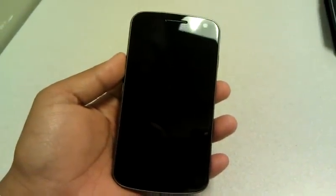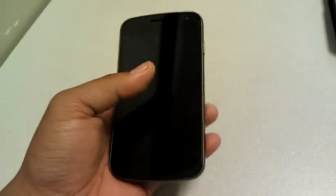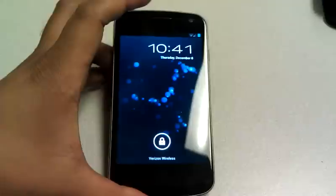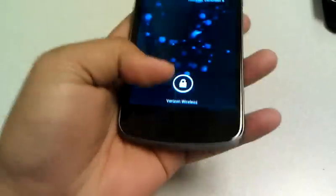Alright guys, we've got the Galaxy Nexus, which will be launching on Verizon Wireless, and we don't know when, but I've got some hands-on experience with it already, and I'm very excited. So let's go ahead and take a look. The phone's got the largest screen that I've ever had experience with as a phone. It's a 4.65-inch screen running Ice Cream Sandwich.